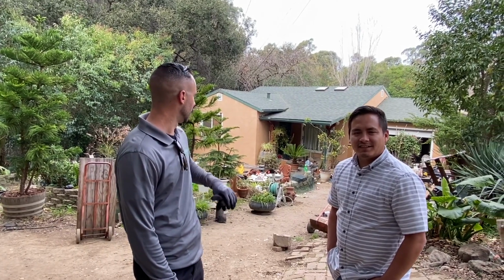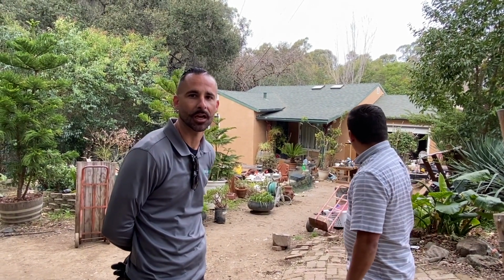So our goal is to get all this out. We're gonna try to recycle and donate as much as we possibly can. Typically about 80% of what Nixit takes is either recycled or donated. So hopefully in a day or two, this place will be all cleaned up and ready to go.